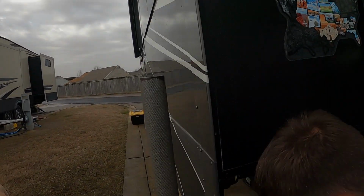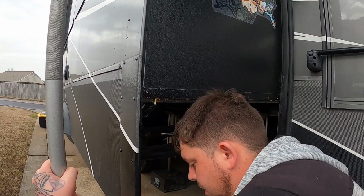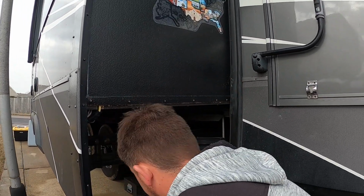So he has the floor fixed, and now we've ran the slide back in about 6 inches, and he's getting ready to jack the floor back up so we can start installing the slide ski.